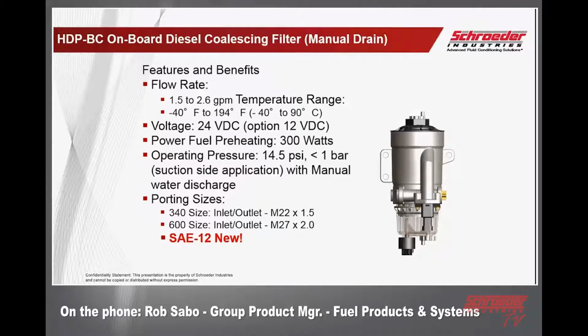The next slide gives an overall basic view of the HDP-BC, the onboard coalescing filter with the manual drain. It is rated from negative 40 degrees all the way up to 194 degrees, with a 24-volt option or a 12-volt option available. That's primarily used for the fuel preheating option, which is a full-flow fuel heater. It's primarily used in low-temperature or cold weather applications where diesel fuel has a tendency of gelling and becoming thicker. Cold starts can be an issue, and the fuel heater will help this process during cold starts. Porting sizes are available in metric thread, and just recently we've introduced the new SAE 12 porting thread.